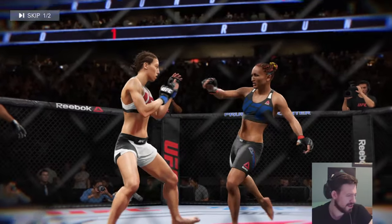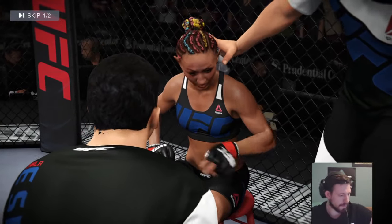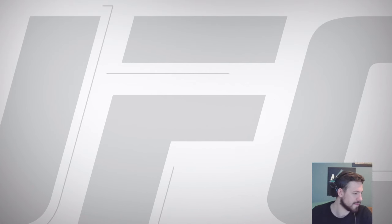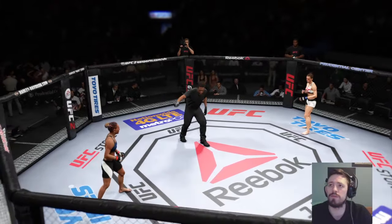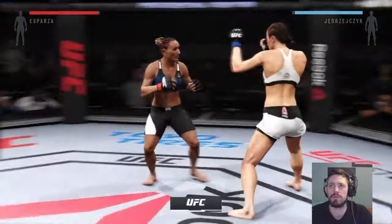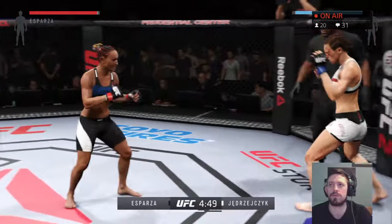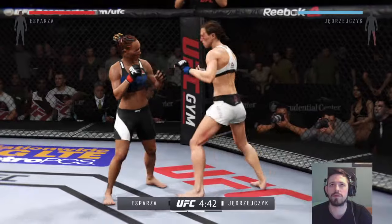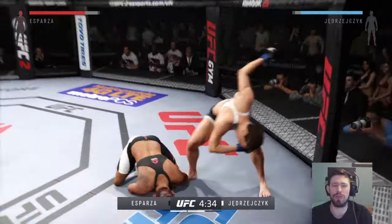And here's another beautiful leg kick. Incredible highlights in that round. Round two. Nice leg kick. Great use of the kicks. Joe, she's found an opening. And she continues to throw leg kicks. Oh, my goodness! What a hard shot.